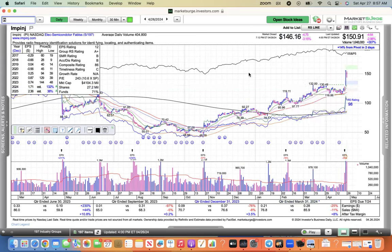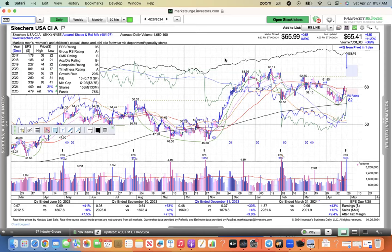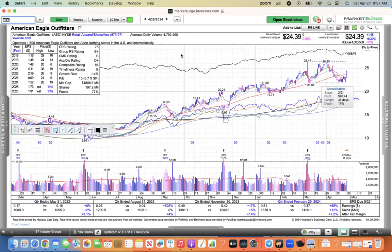Another one, just some recent ones. This one gapped on Friday, closed near the low, 9% of its daily range, but 11% move with heavy volume. I'm going to be watching Skechers as well. And with these, like I say, you gotta look at some of these other stocks in the group. Boot Barn, shoe stock looking pretty darn good, and then AEO is in that retail apparel group. Yeah, not bad, consolidating in a base. And so that's what I look for when I see these breakouts, these moves higher.